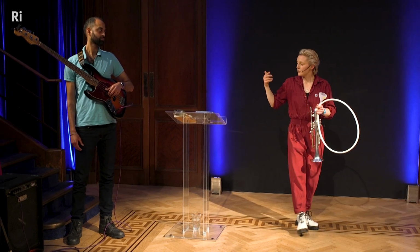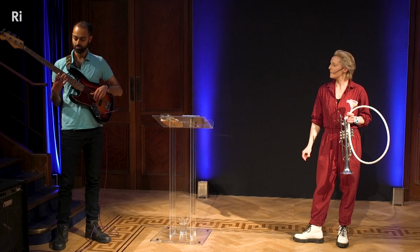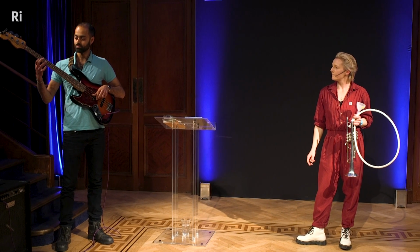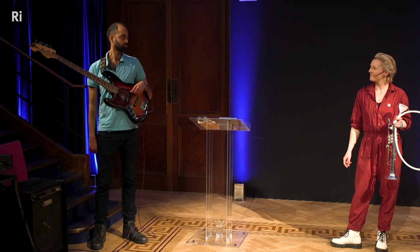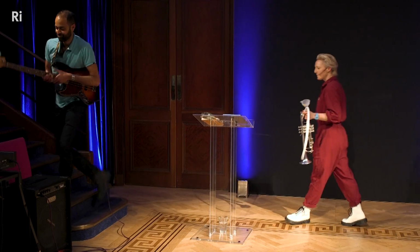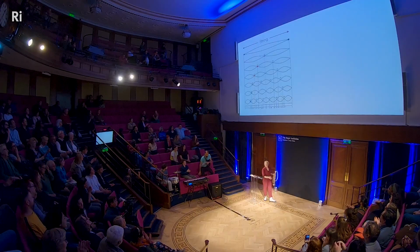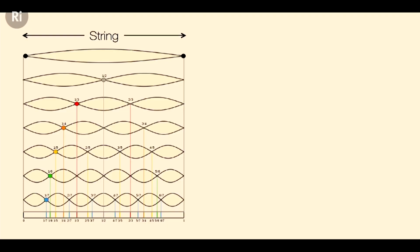And there are loads of harmonics that exist. You can do this with thirds and quarters and fifths in lots of different ways. Very nice, thank you. So these different ways of vibrating create different notes, and it's these that the hosepipe trumpet is tapping into.